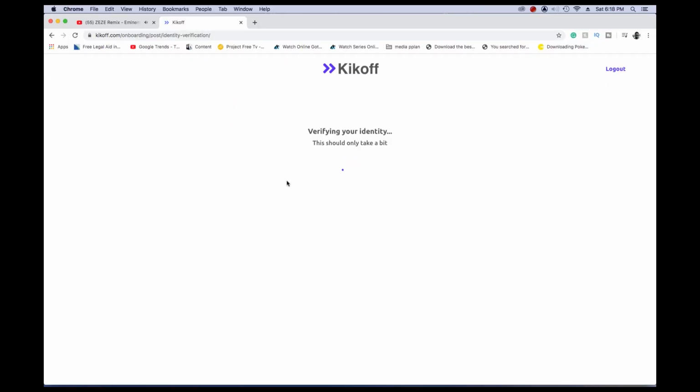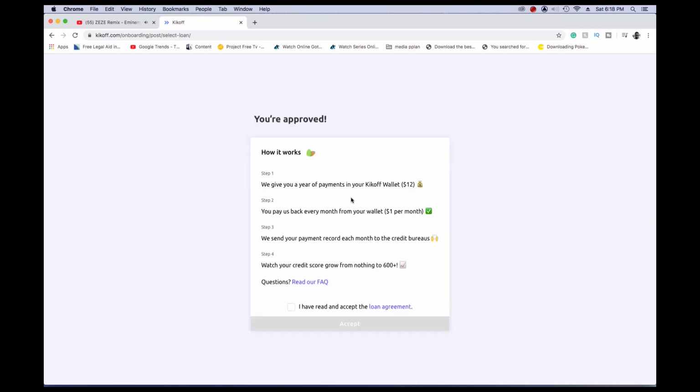Okay, now that I'm done explaining to you guys, you're going to get this message verifying your identity after you follow the sign up. You're also going to get this, you're approved, how it works. It's going to be steps 1 through 4, which is fairly simple. They'll give you the money, you're going to pay it back, and they'll send your payment records each month to the credit bureaus, basically. And all you got to do is watch your credit go up. Simple as that. That's how simple it is.